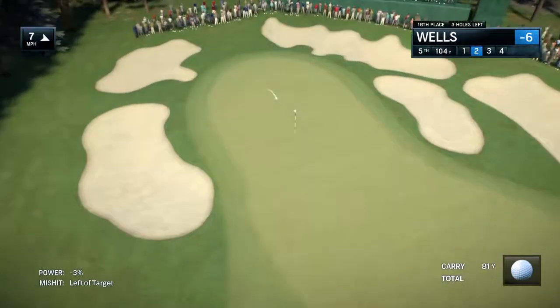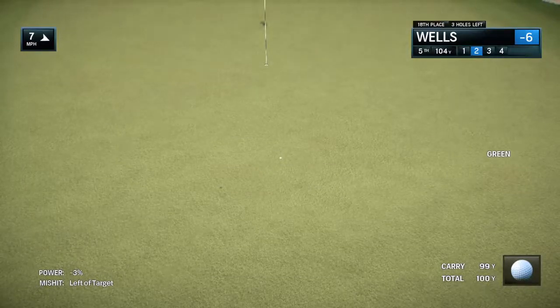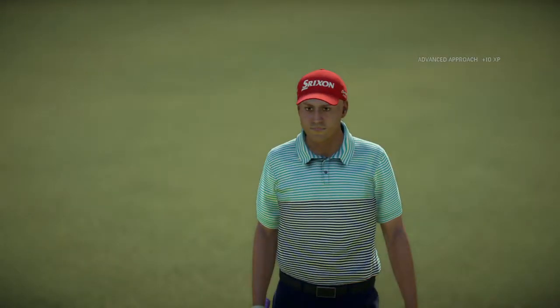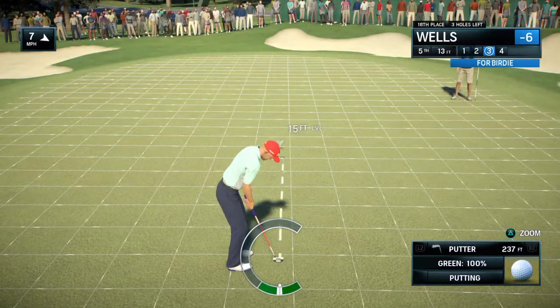Good looking shot right here. It's a pretty good shot. That ball settles in about 13 feet away. You'd like to think unlucky for some, but birdie putt coming up. Frank going for another birdie here, just to get on a real roll.